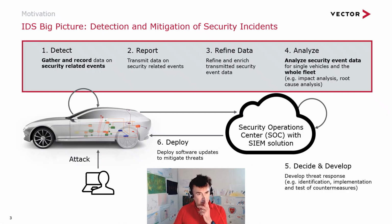So let's have a look at the big picture of the topic of intrusion detection systems. Intrusion detection systems contribute an important part to the task of the detection and mitigation of security incidents, which is requested by a number of upcoming standards and regulations. So we structured the overall topic of detection and mitigation of security incidents via this approach here.